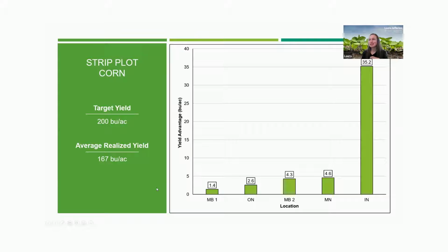To give you some reference, I've listed on the left side here, the target yield for an average growing season is about 180 to 200 bushels per acre. But in our 2021 strip plot trials, the average realized yield is about 167 bushels per acre. So we see that corn crops were definitely struggling during the drought year. If we consider this, the 4 bushel per acre increase is still quite impressive.